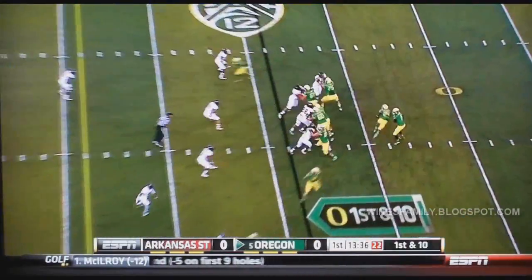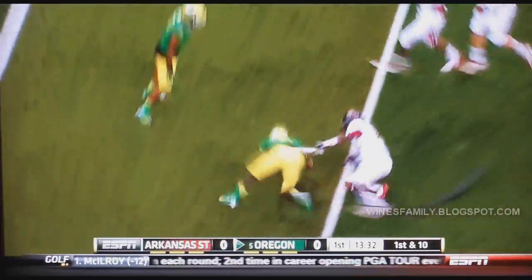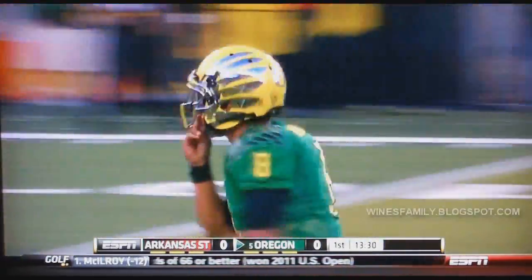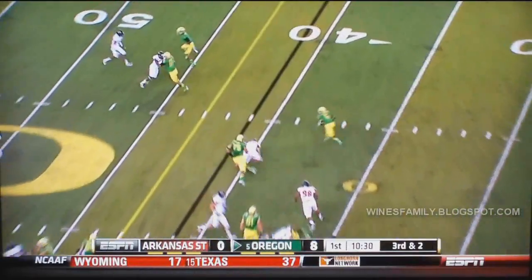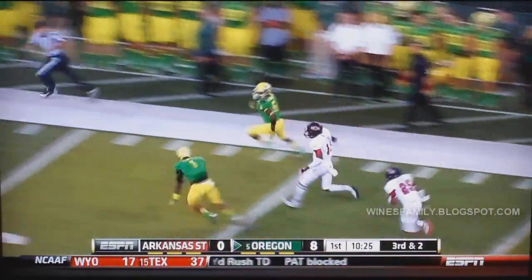Opportunity for a quarterback. Mariota with time, and that is complete inside the 10 to DeAnthony Thomas. First and goal, Oregon, just like that. The pitch to Thomas, and watch out for the speed here.